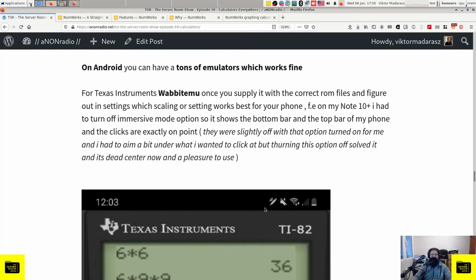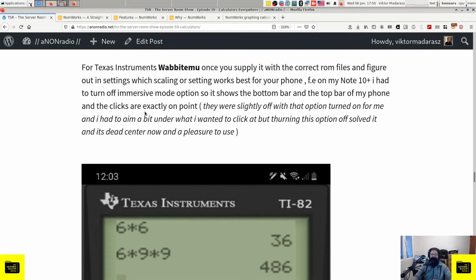For Texas Instruments, again, WabbitEmu, once you supply it with the correct ROM files and figure out the settings, which in my case was regarding the scaling, because there was a setting I had to turn off, otherwise the clicks were not dead center and on point. I had to aim a bit under the button I wanted to click on.